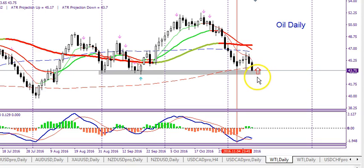But if it does break out, then look for good evidence to the downside. And what you want to do, if again conservative, is watch price go higher, and then look for selling evidence to the downside, or sell below this area right here.